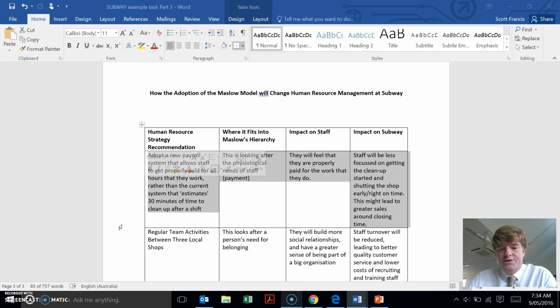Well, this is a physiological need. This is a basic need, because obviously people use their money to pay for where they're living and for their food and for their water and so on. And so this is saying we've got to get this right, because this is a basic human need. Impact on staff: this is going to be motivating. They're finally getting properly paid for the work that they do. And on the business, it could have a real positive.